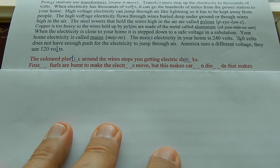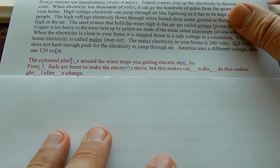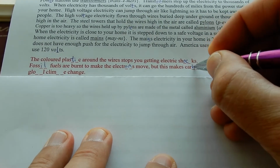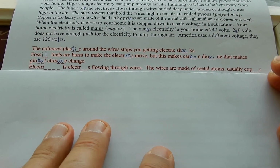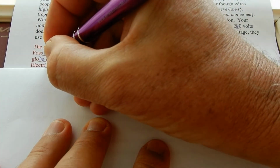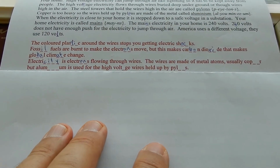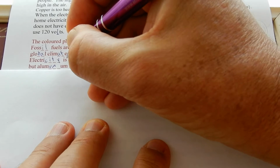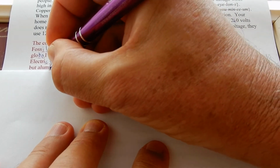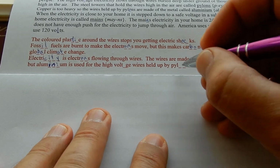Fossil fuels are burnt to make electrons move. But this makes carbon dioxide that causes global climate change. Electricity is electrons flowing through wires. The wires are made of metal atoms, usually copper, but aluminium is used for high voltage wires held up by pylons.